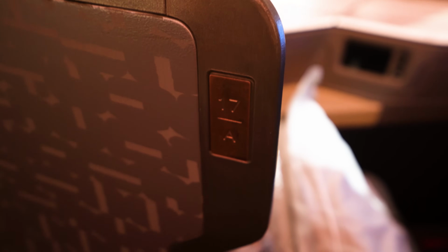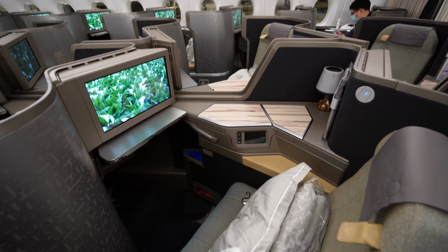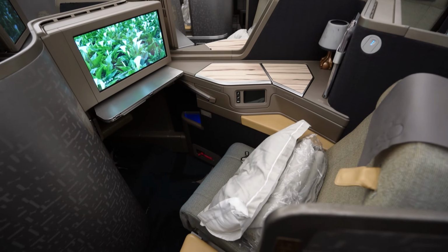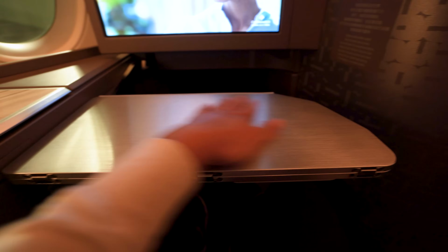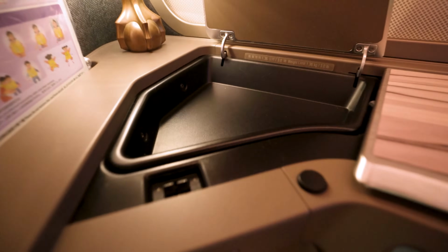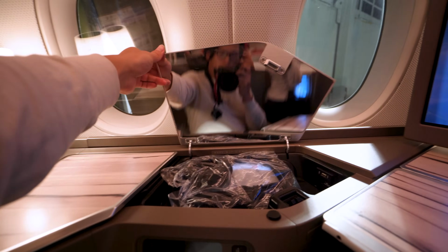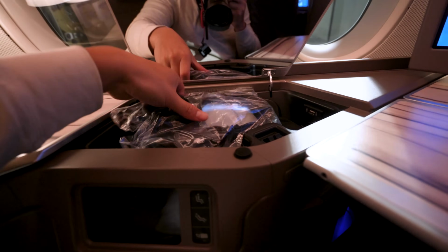China Airlines offers standard reverse herringbone business class seats which are arranged in a 1-2-1 configuration, and they're quite spacious once you sit down. The tray table at the front of the seat has a metallic finish to it, and then you can fold it over to reveal an elegant wooden pattern matching the rest of the seat surfaces. Over here by the windows, you'll find a few storage compartments, one of which is rather shallow, and the other one is a little bit deeper and comes with a huge mirror, as well as a fair bit of storage space for you to put your stuff.